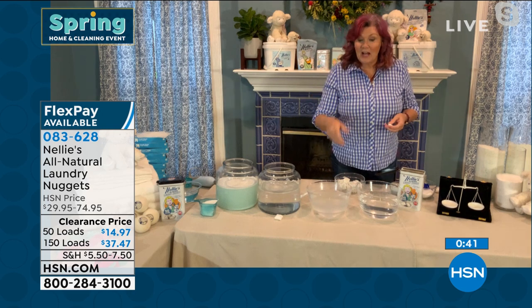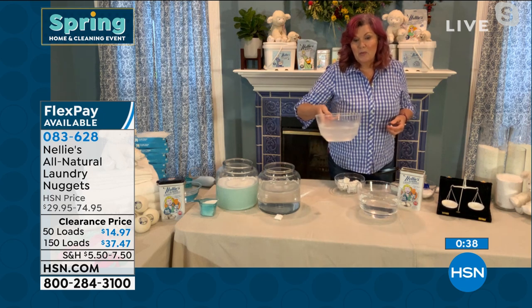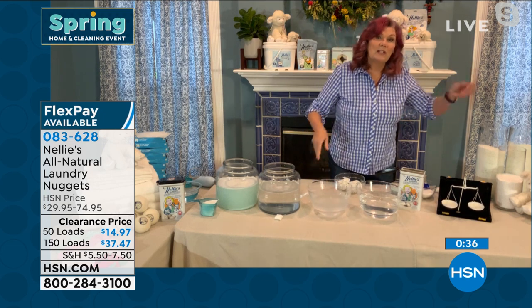And the more you use Nelly's, the more it breaks down this residue. So even older clothes, old t-shirts, jeans, things like that, towels start to brighten up and freshen up.